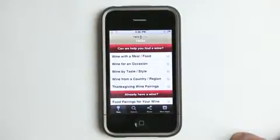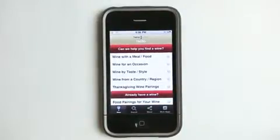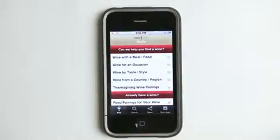So the object of this application is to help pair wine with food. Now, in this version, they also allow you to go backwards with that search and find food to go with wine, if you so incline to have your alcohol before you choose what to eat.